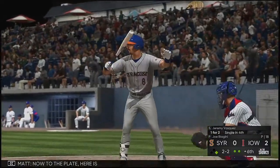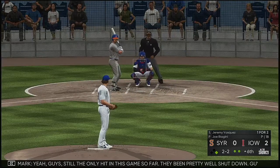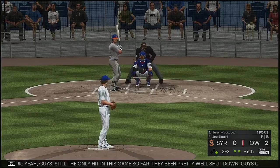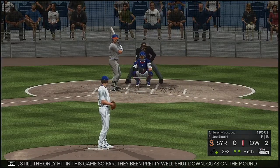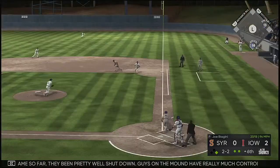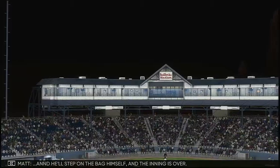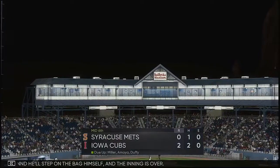Now to the plate, here is Jeremy Vasquez, singled in his last at bat. Yeah, guys, still the only hit in this game so far. They've been pretty well shut down. Guys on the mound have really controlled the whole outcome up until this point. Bounce to first, scooped up, and he'll step on the bag himself, and the inning is over.